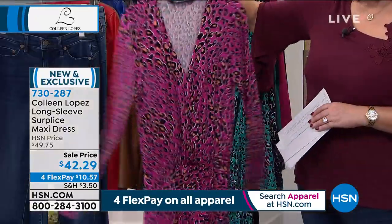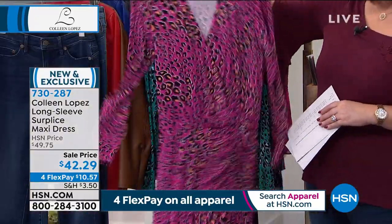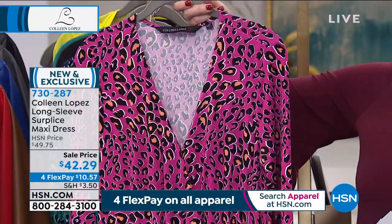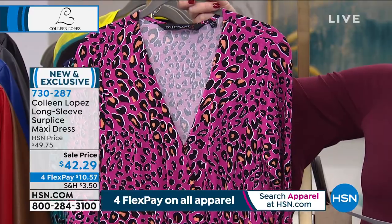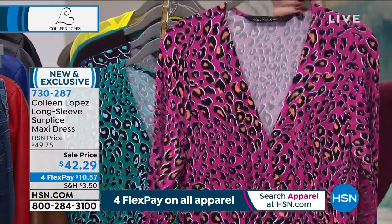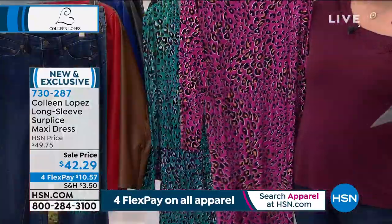Whether you're curvy or you want to create the look of extra curves, this is going to help you do it. It has a nice V neckline. It's a sale price of $42.29. I think that print is adorable. I'm a person that loves a little animal print. This is the one that we're calling Spring Berry. And I think it's fresh. It's a fresh animal print.